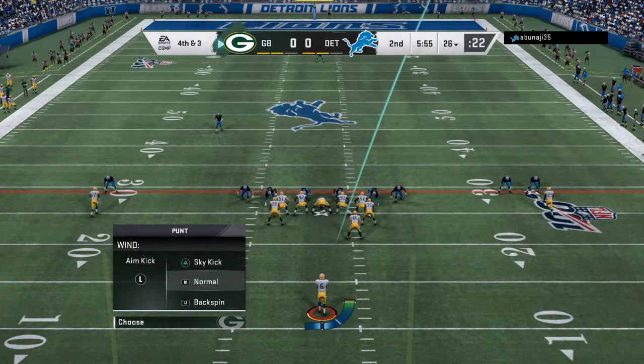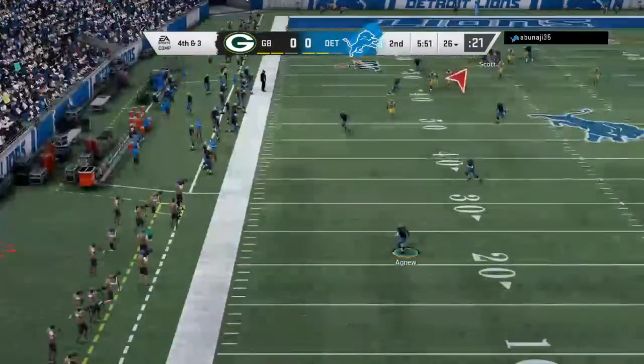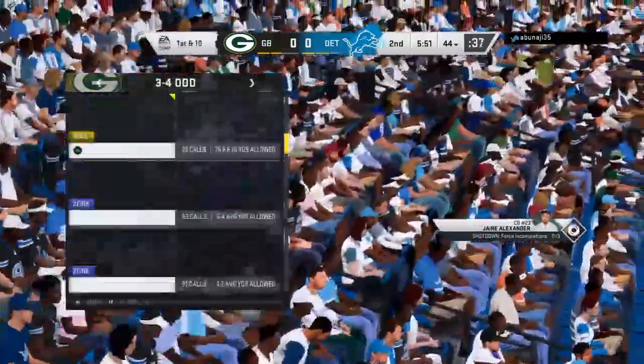On 4th down, J.K. Scott ready to punt it away. Jamal Agnew is deep to return it. And the punt goes out of bounds. Where will they put it? They'll put it just inside the 45-yard line.